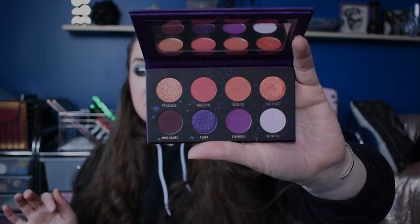Coming in at number 4 is the Side Zodiac Air palette, and I am not an air sign at all. I think I'm a fire sign. I'm a Sagittarius. Somebody else will know more than I will.